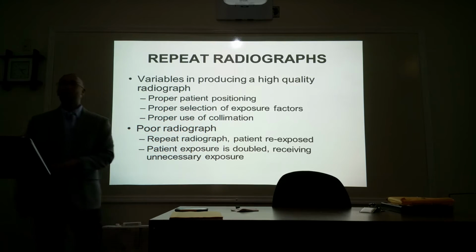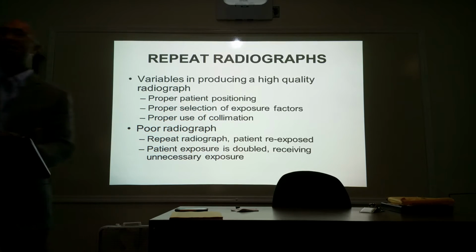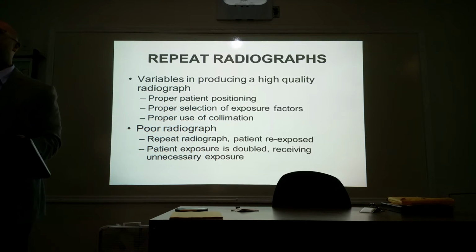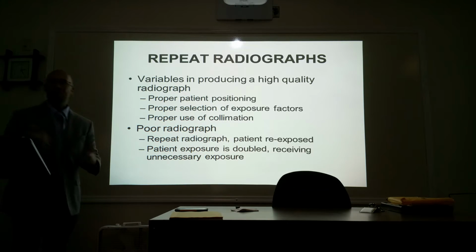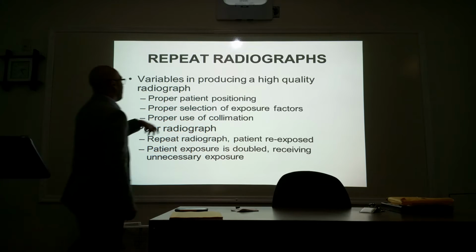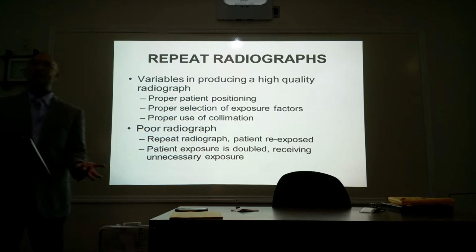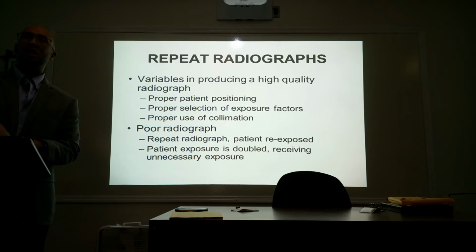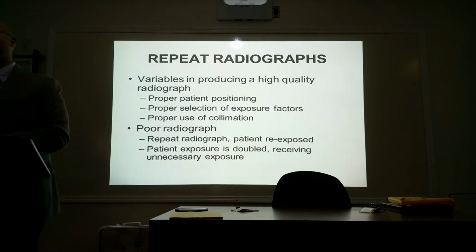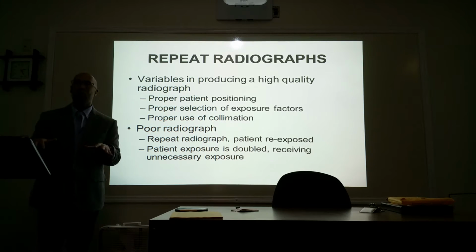Selection of exposure factors. The tools of our trade are mA, time, kVp, distance, grids. Okay? All those different things come into play, and if we are not applying our selection of exposure factors correctly, you get an image that's either too light or too dark, too contrasty, not contrasty enough, loss of detail, too much detail. You guys see where I'm going with this?